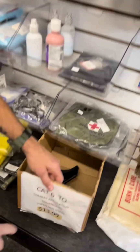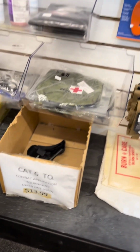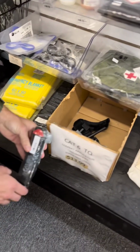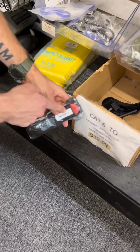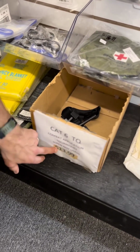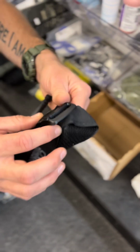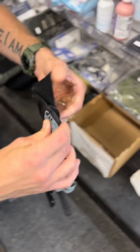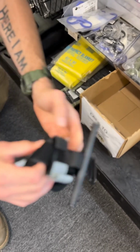Let's come down here, man. Sometimes you'll find something like this. So we're seeing a difference in price. We just had the brand new CAT Gen 7. This is not a Chinese knockoff, for about $32. Down here we're looking at 14 for the open variety, but you can do a little inspection on your own. It has the official CAT labeling, so this is a real one, not from China.